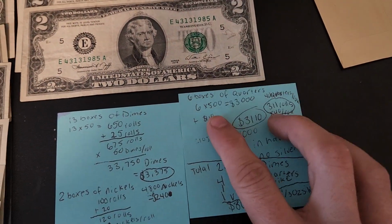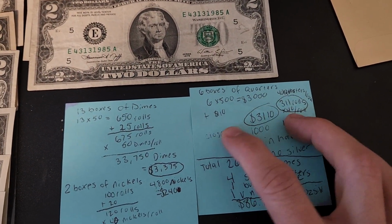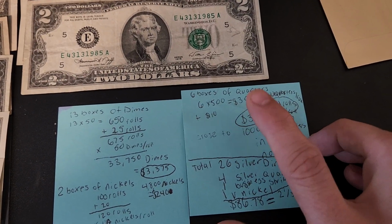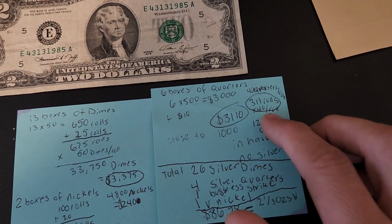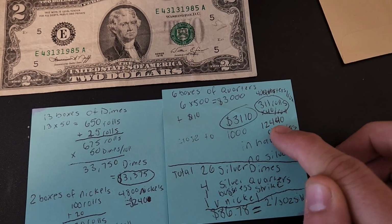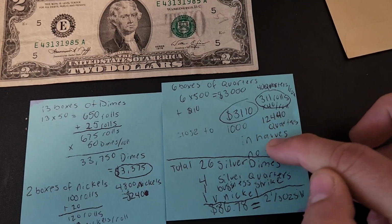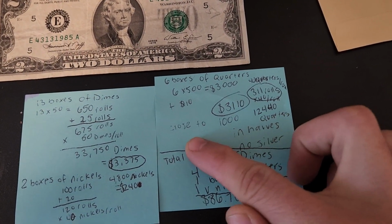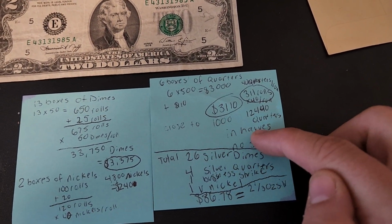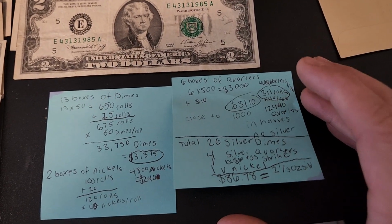We did 6 boxes of quarters, and that's $3,000 plus an extra like 11 rolls. So we did 311 rolls times 40 quarters per roll is 12,440 quarters, and that was $3,110 in quarters. And we did close to $1,000 in halves. I didn't find any silver in the halves, so I'm not even really marking that.